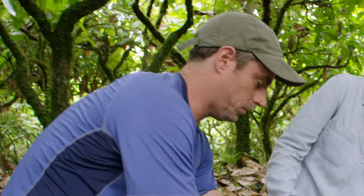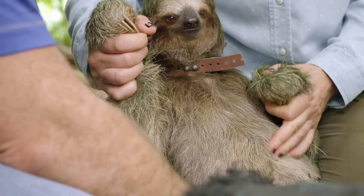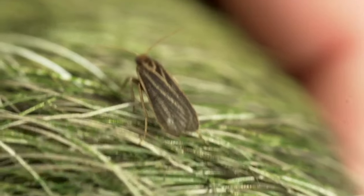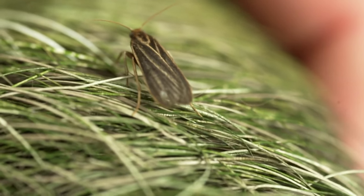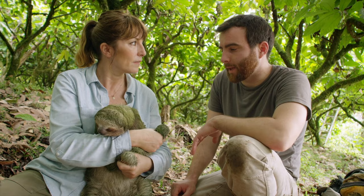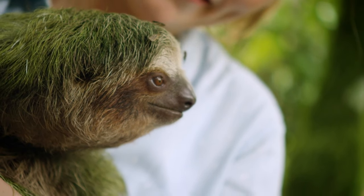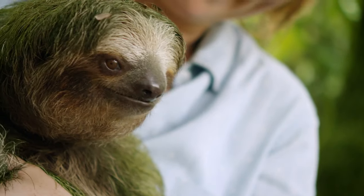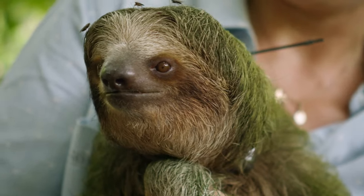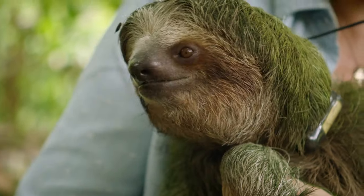Yeah. Wow. Not only is Cyril covered in algae, but on closer inspection, there are hundreds of tiny moths that he allows to live in his fur. These moths are only found in sloths. They're found nowhere else. They depend entirely on the sloth for their entire existence. For a long time, it was assumed that it was only the moths that benefited from this arrangement. But John and Zach's research is finding this is definitely a two-way street.